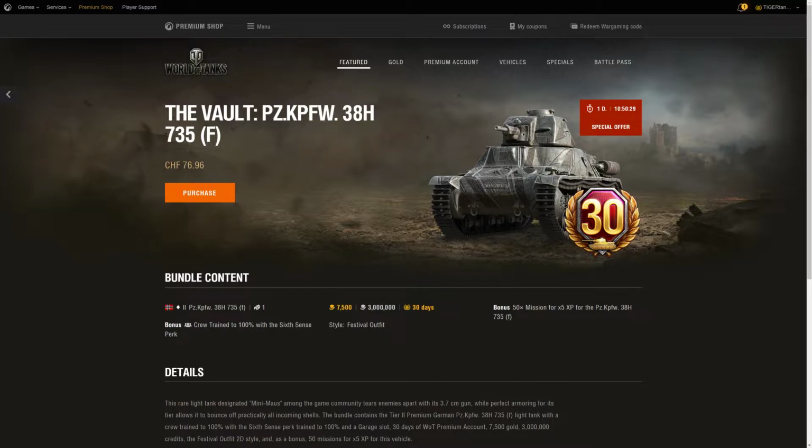Welcome back to World of Tanks. And yeah, they're selling the Panzerkampfwagen 38H735F, which stands for France. Now, if you don't know anything about this tank, this is a Raubpanzer. This is a tank the Germans actually captured after they took over a majority of France in 1940.